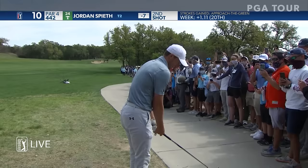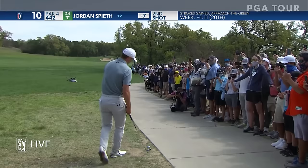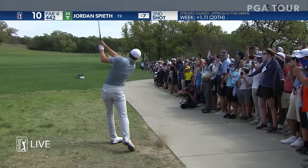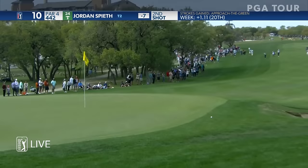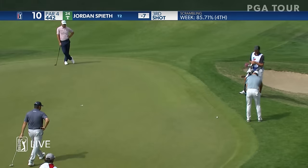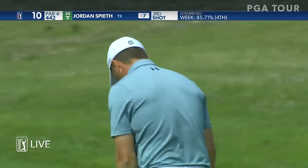Are you going to try something stupid? It's the perfect lie for a cut. You can take it right down the line of that cart path, parallel to that line. Look at this. Oh, yeah! Great shot. Gary Woodland territory there. There you go, Gary Woodland chose to chip it.